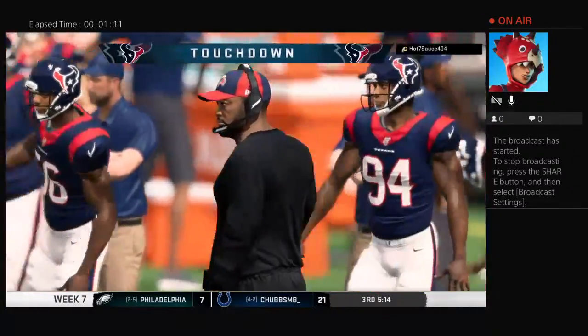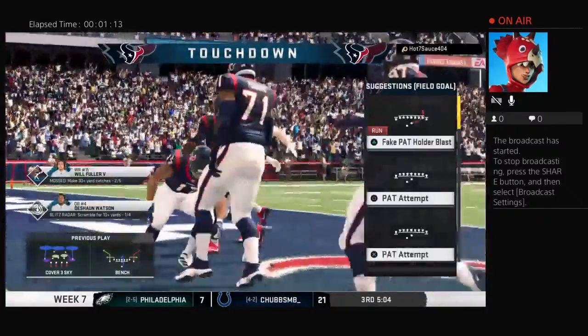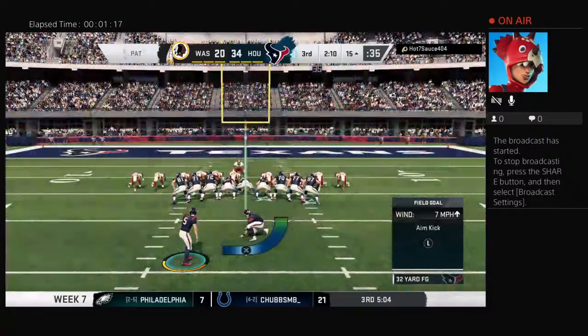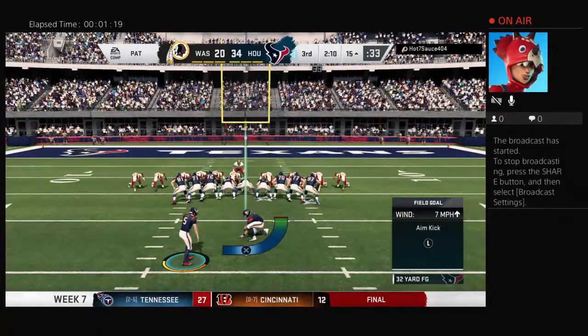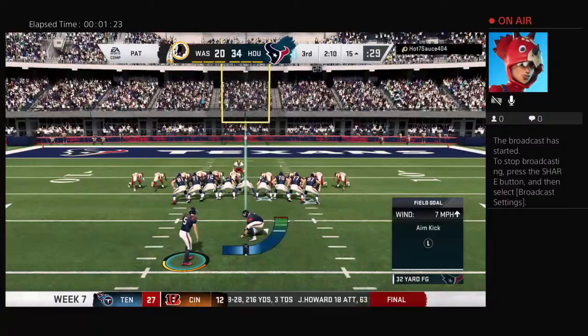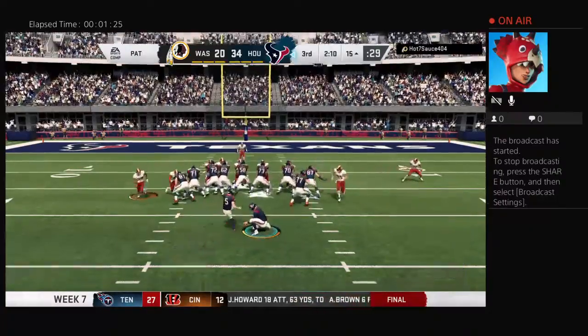Touchdown, Houston. Deshaun Watson, 4 touchdown passes now in the ball game. And the Texans push further out in front. Not a whole lot to recap on that drive. Just one play, 75 yards to the house.